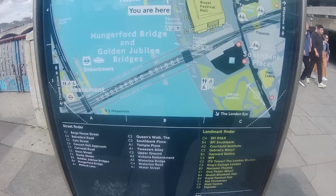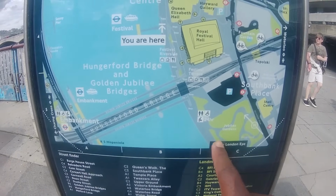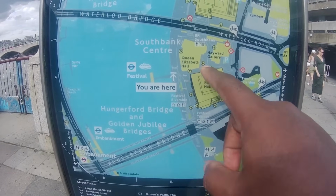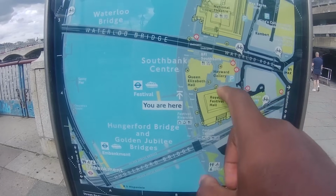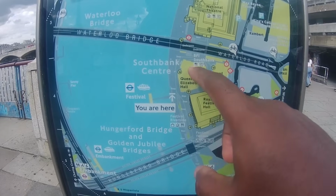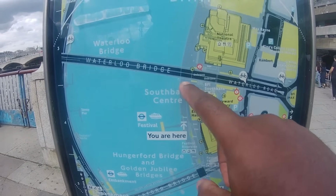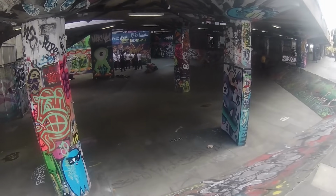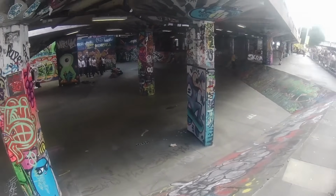Now, in London, the central part, most of the cool sites are located around the River Thames. So points like these are really good to help you know and navigate where you're going. So here you can see a map of where we are. There's Jubilee Gardens there, and we've essentially walked that way. We've walked past the Festival Hall, Queen Elizabeth Hall, Hayward Gallery. So that is the performance centre, and then we're going to go under here now, past National Theatre, and straight down the South Bank. So here you can see the skateboarding park here.